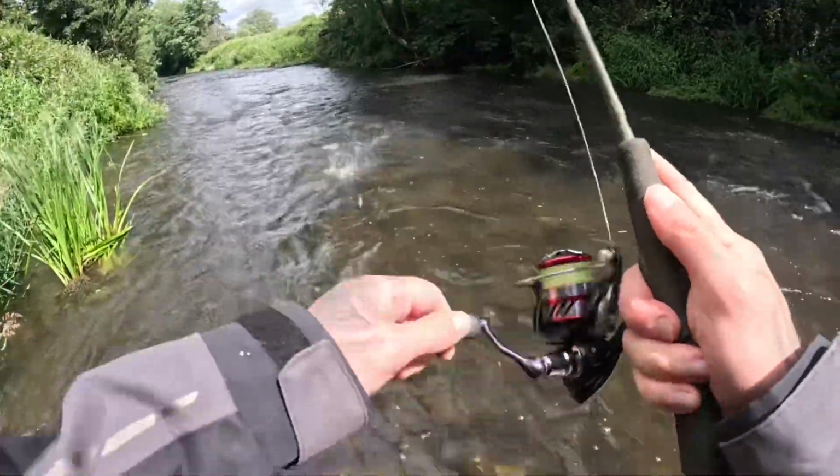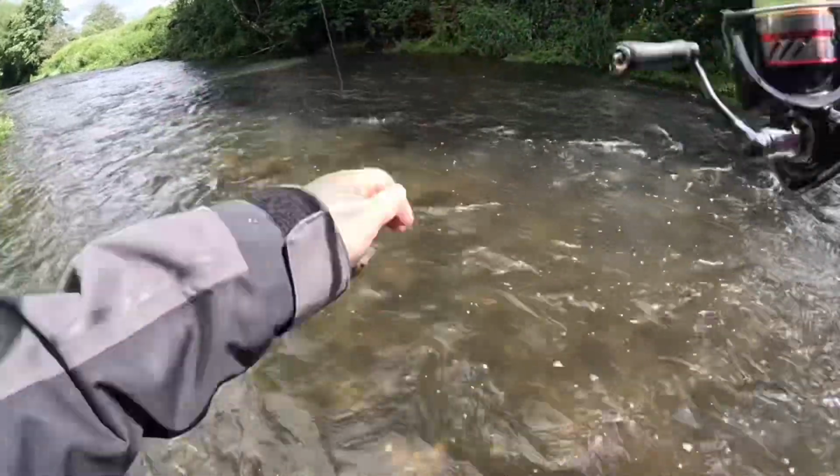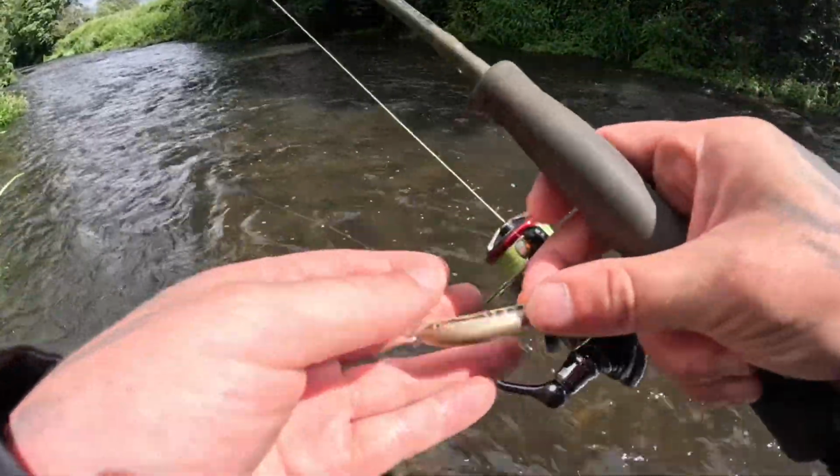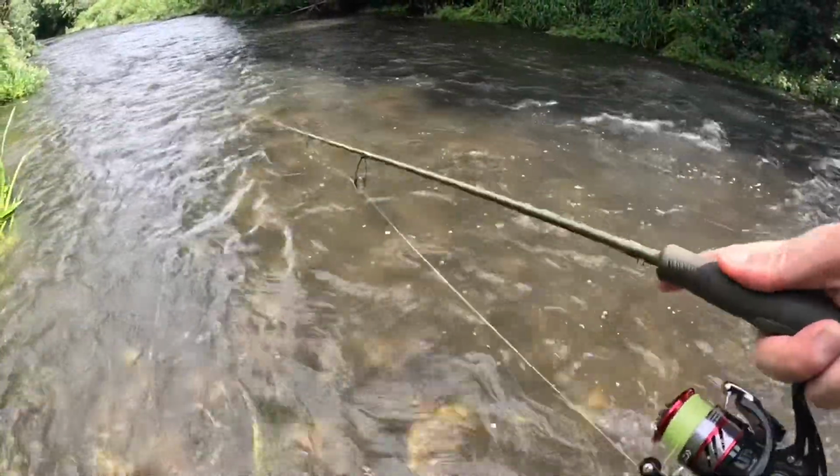Yeah, there we go. Oh, he came off. That was unlucky. As you can see there, lads, I started twitching the lure, working it like a little jerk bait. That works really well sometimes. Can really entice the trout.